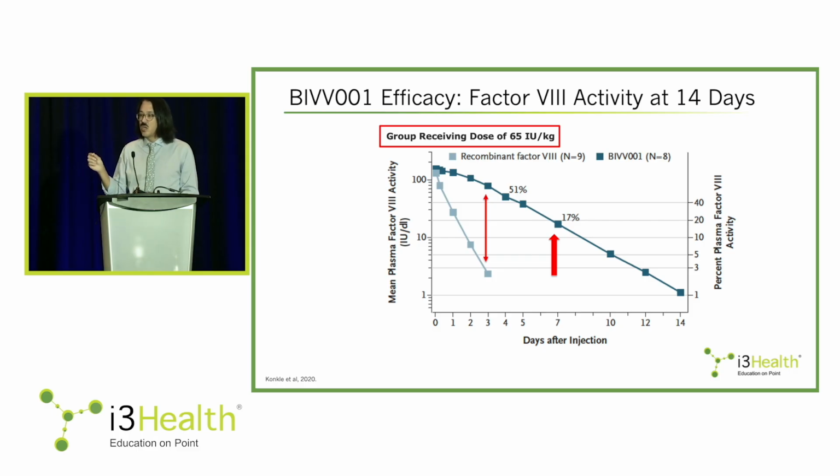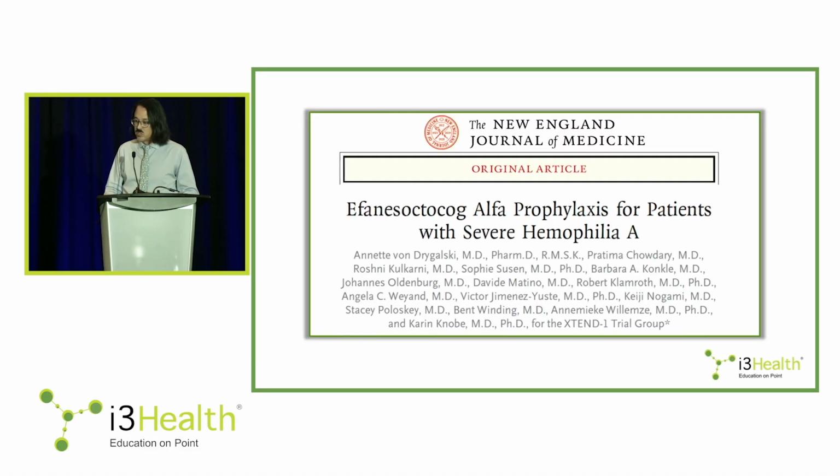And typically in adults and older adolescents, the level remains in the normal range for at least 4 days, and some patients even longer. By the end, at the trough or the time of the next injection, patients are at 17%, and then they're getting a dose again. So they spend very little time in the hemophilia range, and it has essentially made them at least a mild patient. And this has really improved our ability to give this product once a week.